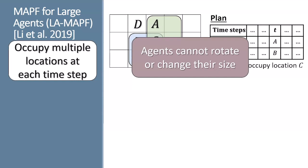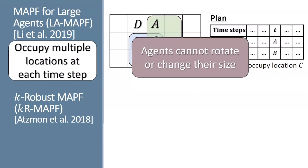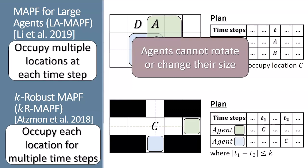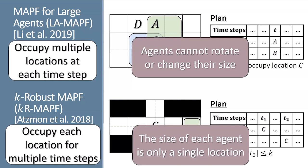In K-robust multi-agent pathfinding, the agents may experience up to K unexpected delays. Thus, the agents occupy each location for multiple time steps. In this example, the two agents conflict as both are planned to be at location C, and the difference between their time steps is less than K. In this problem, there is an assumption that the size of each agent is only a single location.